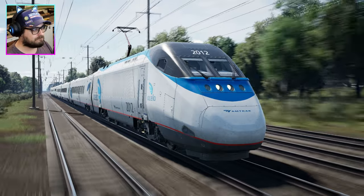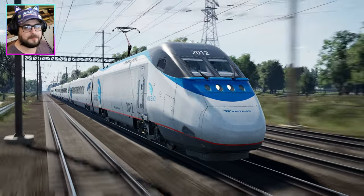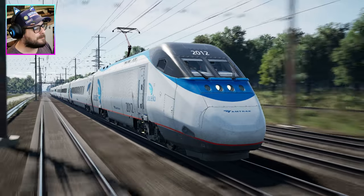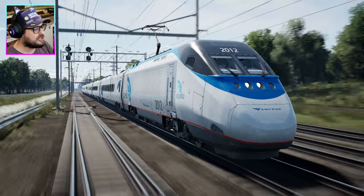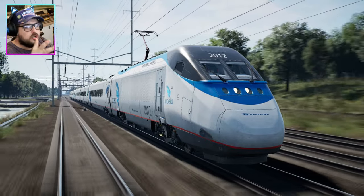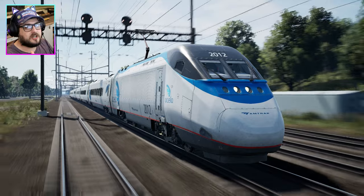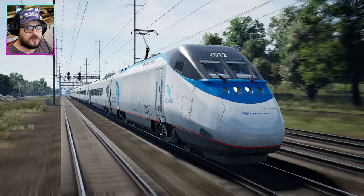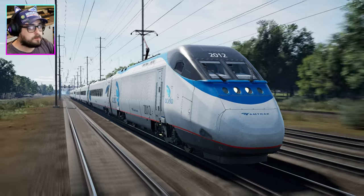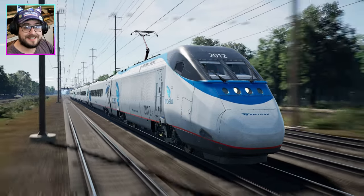And what an incredible, I'm running out of reactions here, but I'm just so amazed by the lighting, the shadowing, the detailing, and the 3D modeling in itself. It looks like a high-speed train, and it feels like a high-speed train, because it feels fast, it looks amazing. It's just everything about this. It's beautiful. It's fantastic.